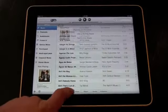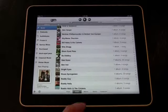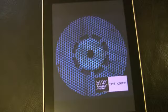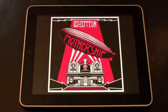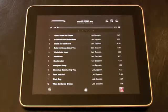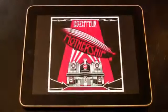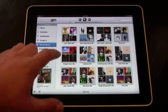The screen size allows for more information to be displayed at once, hence the iPod app looks similar to iTunes on your computer. Clicking on an album will display full-size artwork. Tapping on it again gives you track lists, which you can then tap on to play. For some reason, Apple opted not to use Cover Flow, the horizontal browse by cover option that looks so cool on the iPhone and iPod Touch. Seems like it'd be a perfect fit here, but oh well.